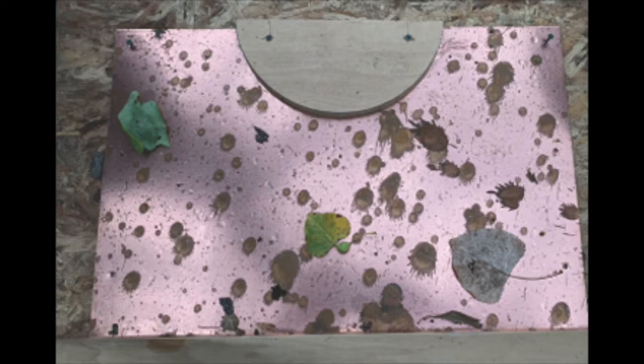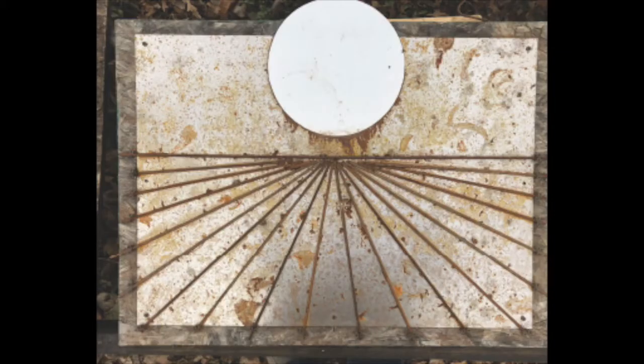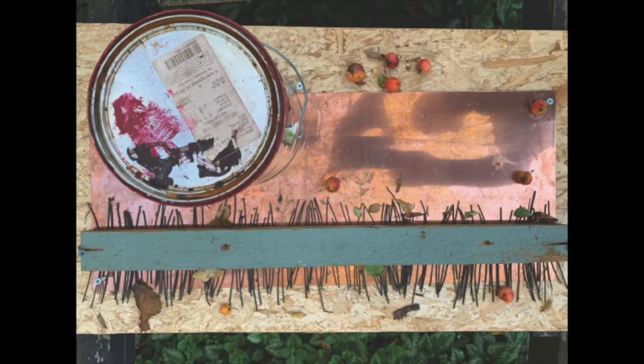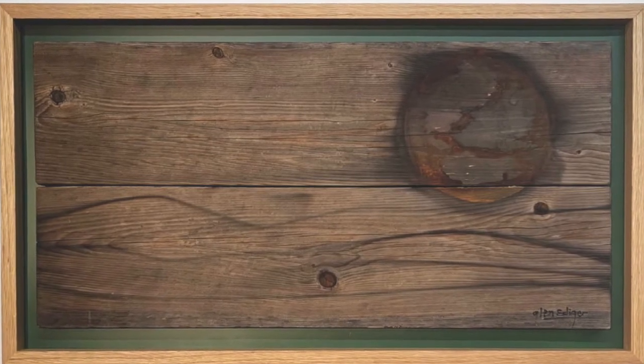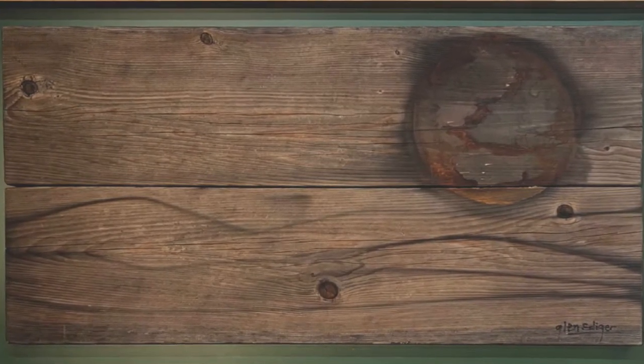The hard part is knowing when to take the art up, and then I dust it off with air. I clear coat it. Also part of the underlying theme or theory of my art is whatever you do leaves an impression. So I also try to leave less impression by using reclaimed lumber to make interesting framing.